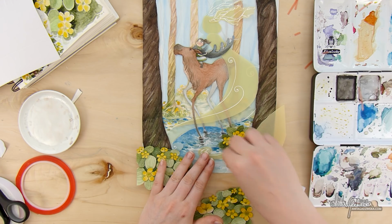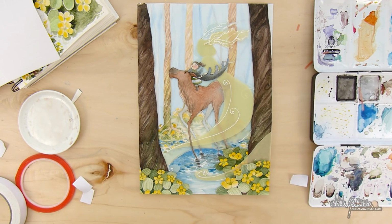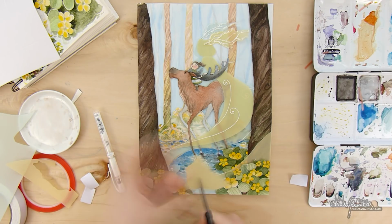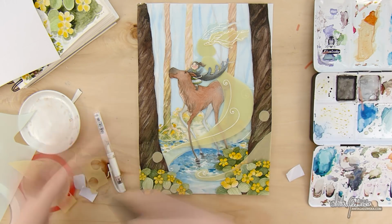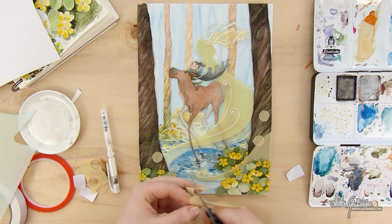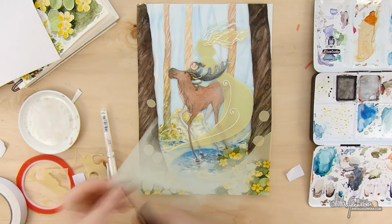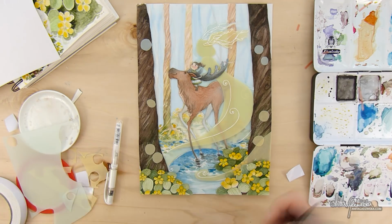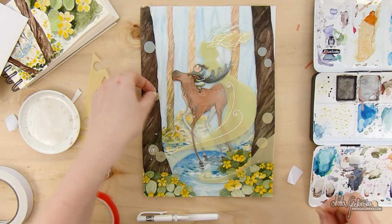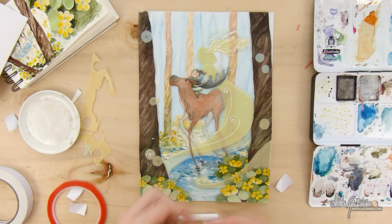So I'm trying my best to tuck it behind objects, such as the flowers. Some of the adhesive is tucked behind the legs of the moose, behind the one antler. There was supposed to be a second antler. Oh, that's what I wanted to say in the beginning. There was supposed to be a second antler, but it would just be covered with all the elements. I was like, nah, I'm just going to leave it out.